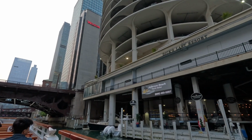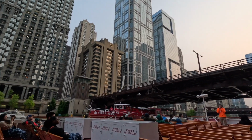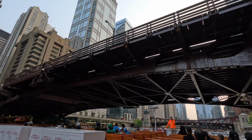Now each one of these apartment buildings, or apartments rather, is shaped like a pie slice or a pizza slice. And you have the strange shape on the outside. Part of the reason for this, Bertrand Goldberg said, there are no right angles.